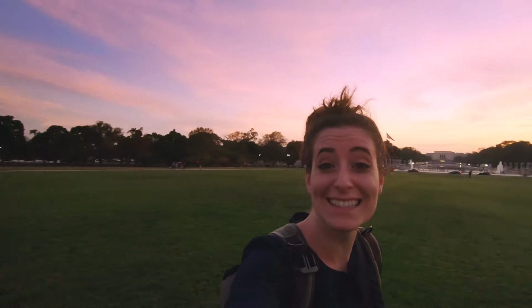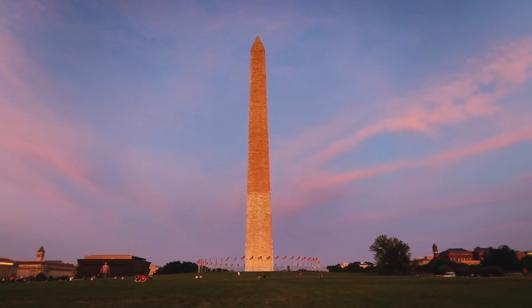Look how absolutely gorgeous! I'm kind of loving that the word hope is glowing on the steps of the Lincoln Memorial right now. Wow.